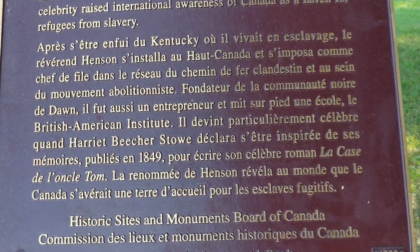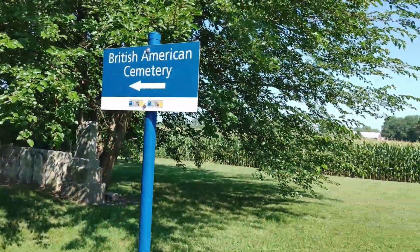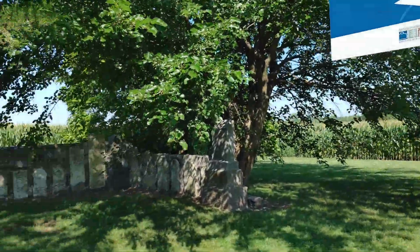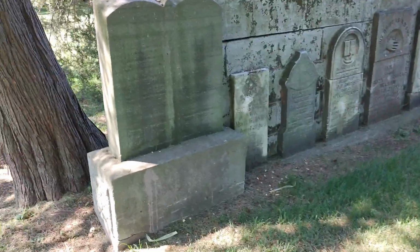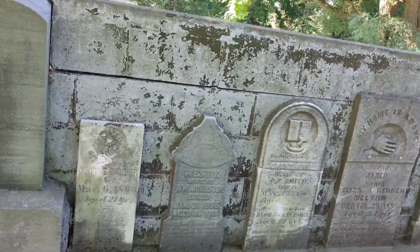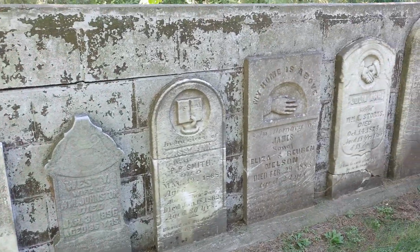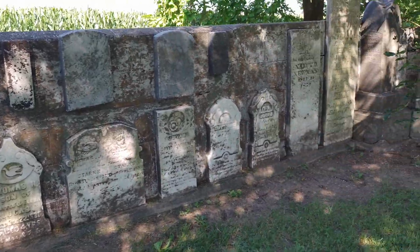Well, nice tree though. The British American Cemetery. Boy, do they pay taxes here? Yeah, all these lapida, the stone heads. But where's the body? Somewhere where I'm walking on. That tumba.